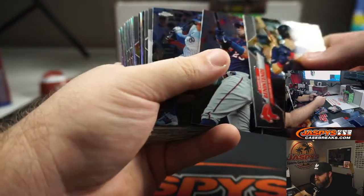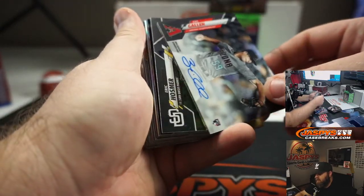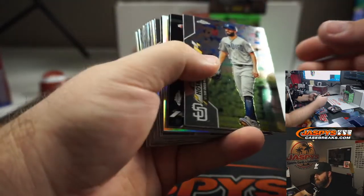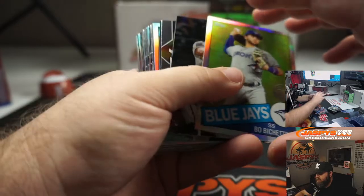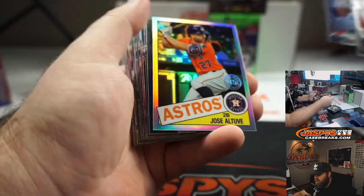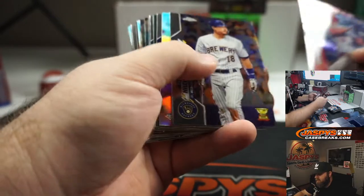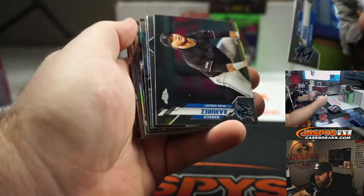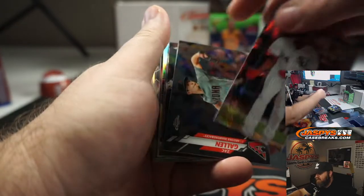Andrew Benintendi, Nelson Cruz, Anthony Rizzo, and your second auto, Zac Gallen, rookie auto for the Arizona Diamondbacks. Eric Hosmer, Luis Castillo, Christian Yelich, Bo Bichette 35th anniversary refractor, Nick Solak, Jose Berrios, Jon Lester, Jose Altuve 35th refractor, Dustin May rookie, Nick Senzel, Keston Hiura, Miles Mikolas refractor, Miguel Rojas, Harold Ramirez, and Liam Hendriks, Eloy Jimenez prism.